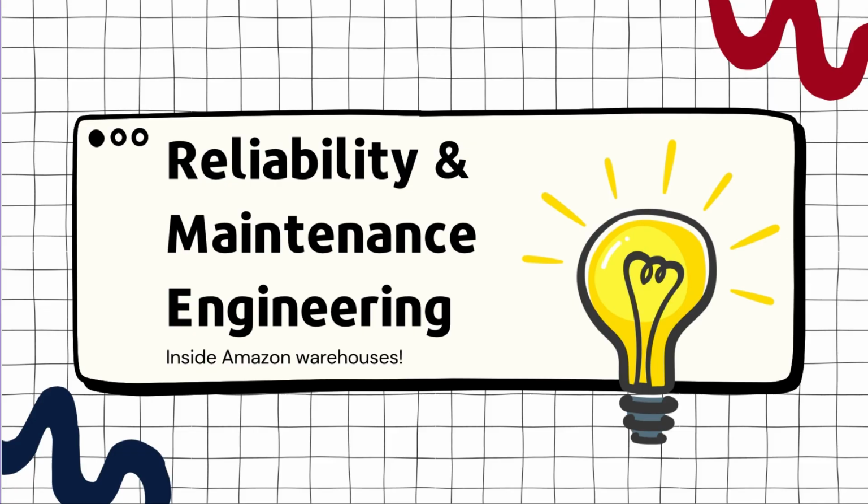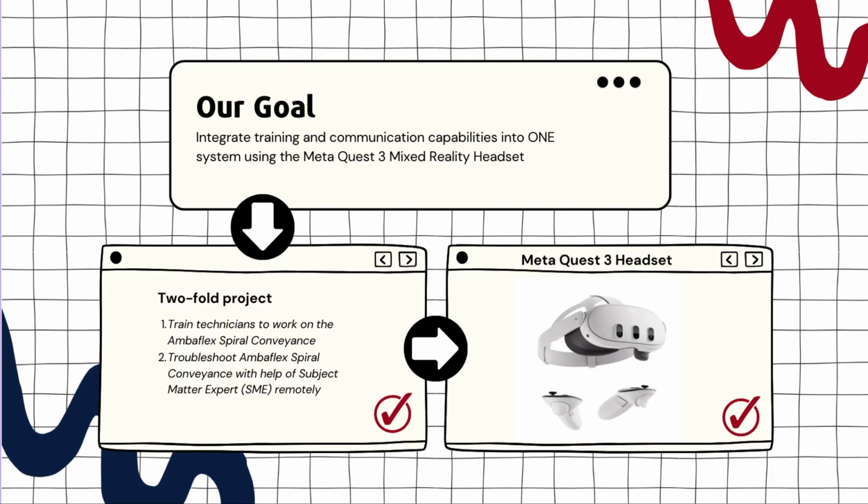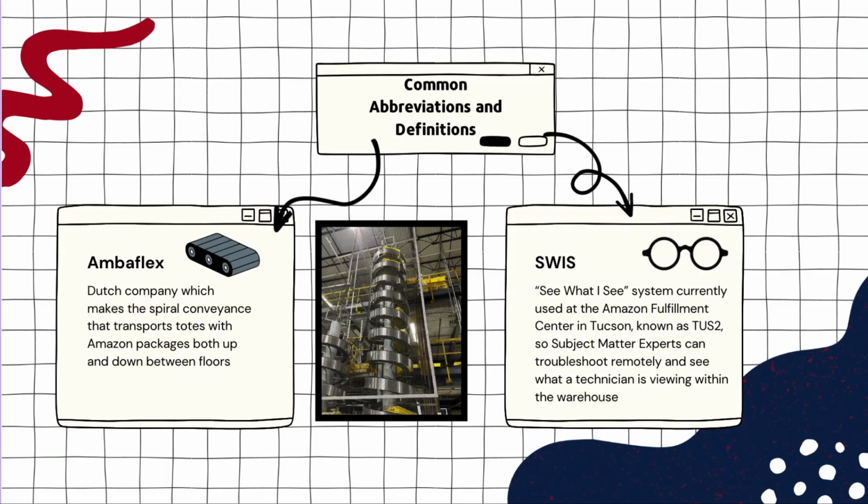Our project lies in the reliability and maintenance engineering sector of Amazon, and maintenance isn't just about addressing issues, but mostly about preventing them. Our goal is to create a mixed reality system, 1, to train technicians to work on the conveyance, and 2, to troubleshoot the conveyance with the help of a subject matter expert, or SME, remotely, and to integrate both these capabilities onto the MetaQuest 3 headset.